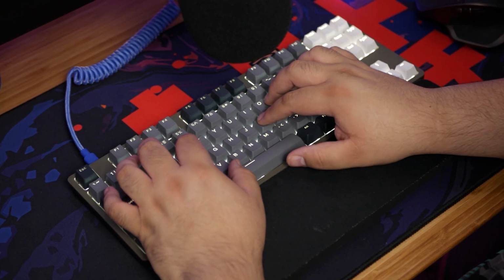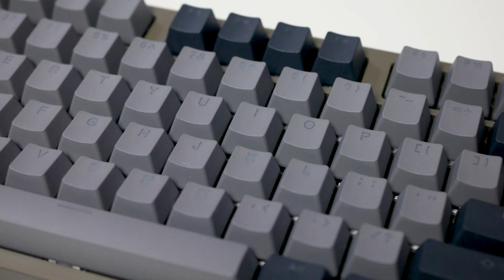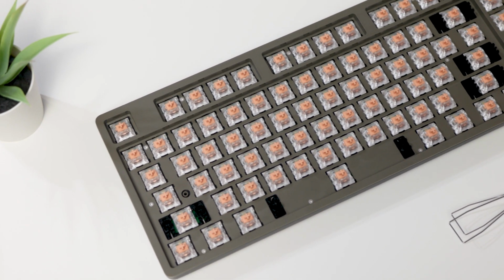My only complaints about it really were that I didn't like the color of the lighting. It's supposed to be white, but it kind of came off as more of a yellow. But the keycaps that are included with it are beautiful. They're really nice, higher end premium feeling keycaps. The switches, which here I have, are the Halo True.